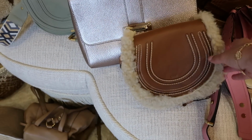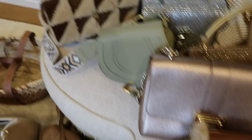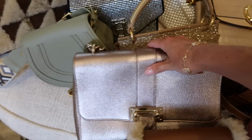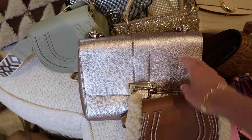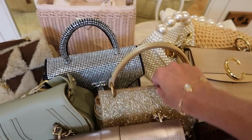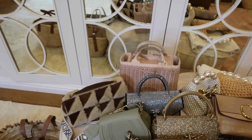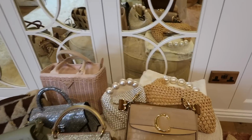Some very seasonal bags like this little fluffy shearling Chloe and the shearling YSL. Got another Chloe bag. I don't know if Aspinal will rent out well, but we'll give it a try. Sparkly Mulberry, sparkly Holland Cooper, Prada basket bag. I think Freddie will be borrowing this from me again before too long, I'm sure.